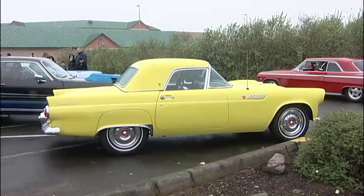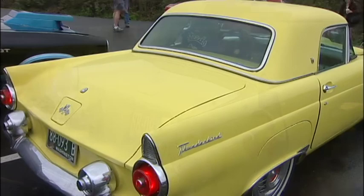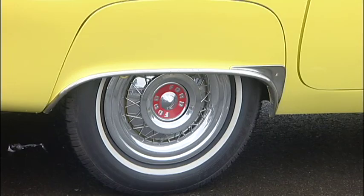It seems to me that 55, 56, and 57 Thunderbirds, the little birds, across the board, everybody loves them. The Rat Rodders love them. The Concours crowd love them. What kind of reaction are you getting from people? Pretty much the same thing. Everybody comes by, and they all have this great feeling. Like, oh, isn't that a neat car? Oh, look at that. That's a nice car. And it strikes a chord with people.